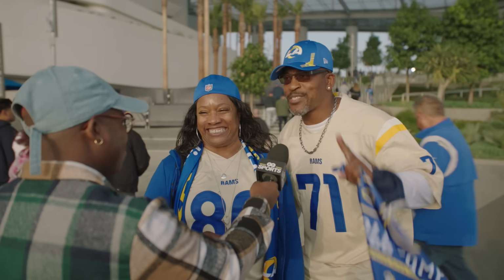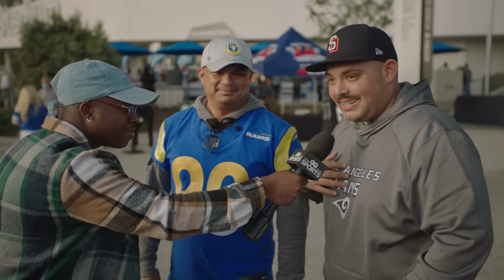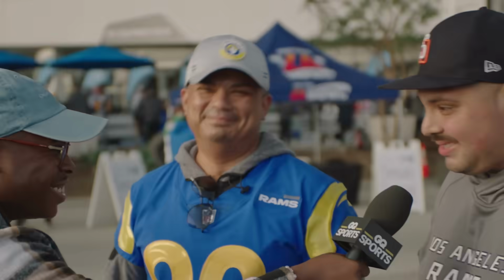Why are you a Rams fan? Marshall Faulk is my favorite player ever. Rams is #1. Super Bowl at home this year. When the Chargers left, they hurt more than when my dad left. So I'm repping any team but the Chargers.